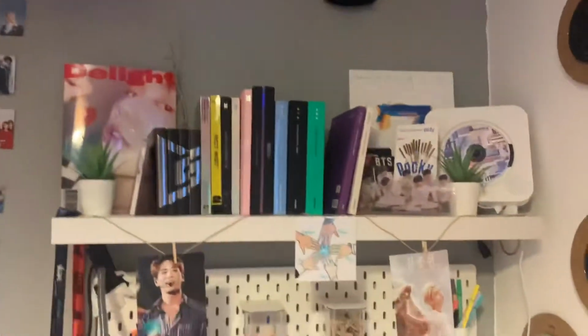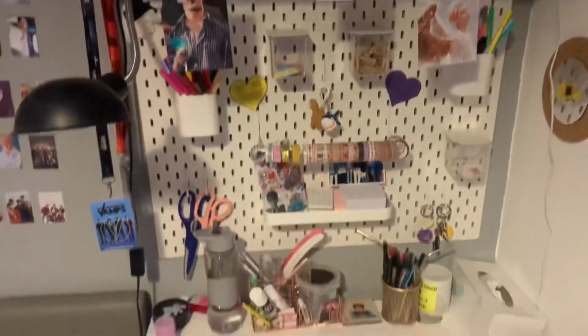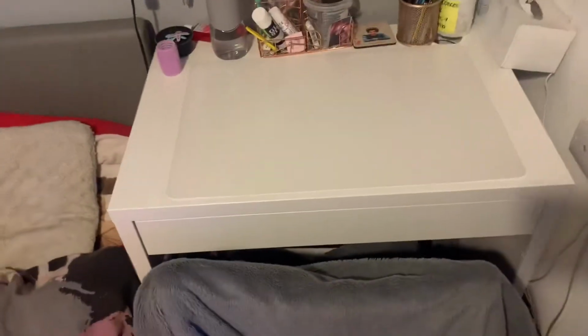So here is my K-pop shelf and my desk, which is still quite messy, but I tried my best. So this is just a desk from IKEA, and then I would recommend getting something like this. This is also from IKEA. It was only like £3, and it just stops your white desk getting dirty, and it's kinda translucent.